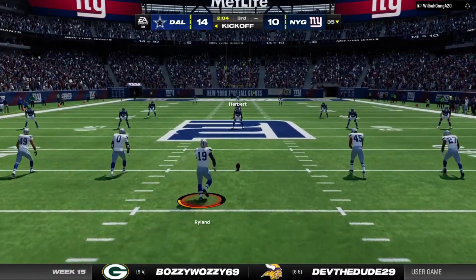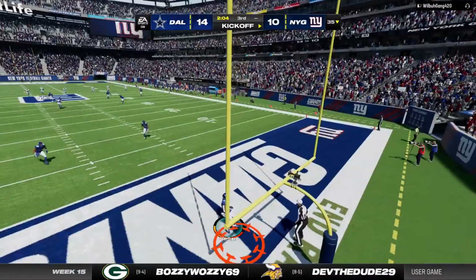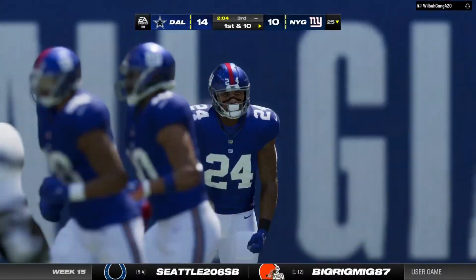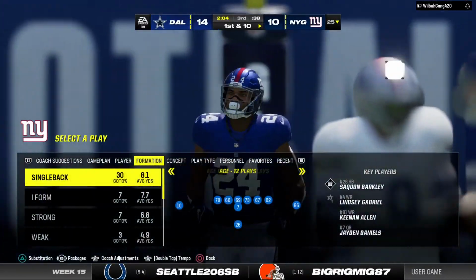Ryland now following the touchdown, back out to kick it away. But no run back here. Fair catch, and this will come out to the 25.